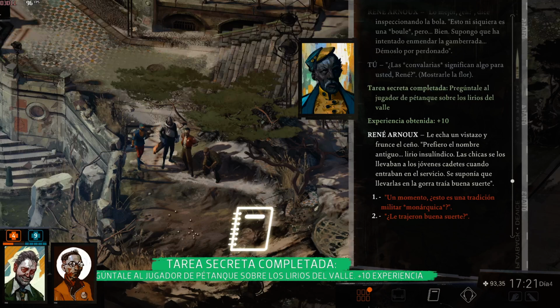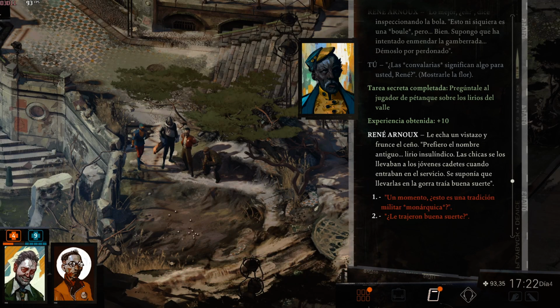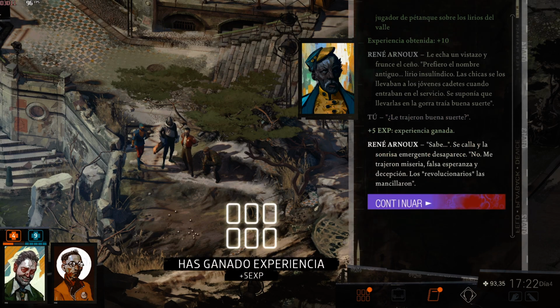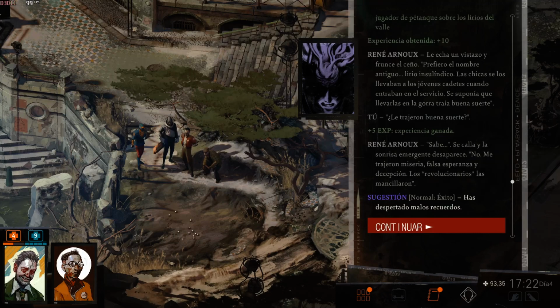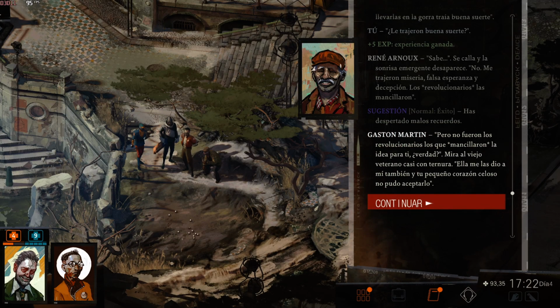I prefer the old name, Insulindian Lily. Girls brought them to young cadets when they entered service. Wearing them on your cap was supposed to bring good luck. You know what? No. They brought me misery, false hope, and disappointment. You stirred up some bad memories there. But it wasn't the revolutionaries that sullied the ID for you, was it? She gave them to me too, and your jealous little heart just couldn't accept it.